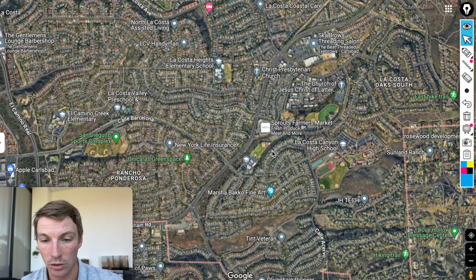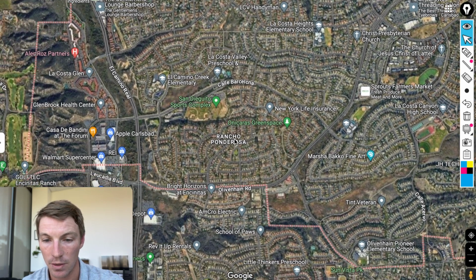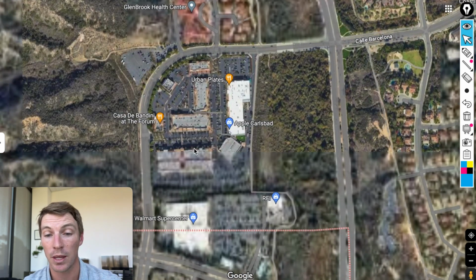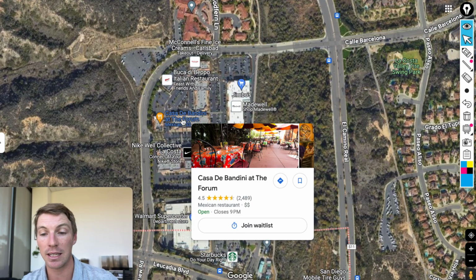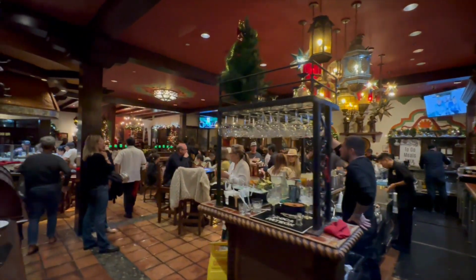Now, I also want to head into one other big shopping center. I'm going to show you a newer one, and I'm going to show you a kind of a luxury retail area, which you're definitely going to be going to, which is going to be the Forum. Now, the Forum is located right here on the south side, but you got a Casa de Bandini, which is a very authentic Mexican restaurant. Huge fishbowl margaritas. They are delicious.